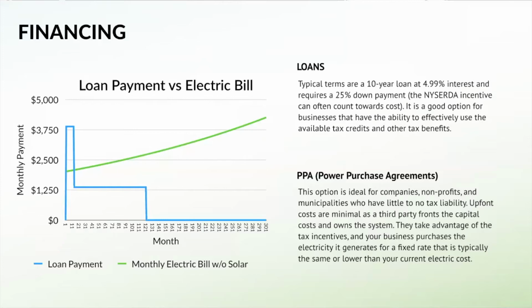You'll see for the first year, you've made an investment in your system. You're paying more for the loan than you are in your electricity savings, but by year two, when you've realized those tax incentives, your loan payment is now much lower. By year 10, your loan payment is gone, and you can see just how significant those savings are.